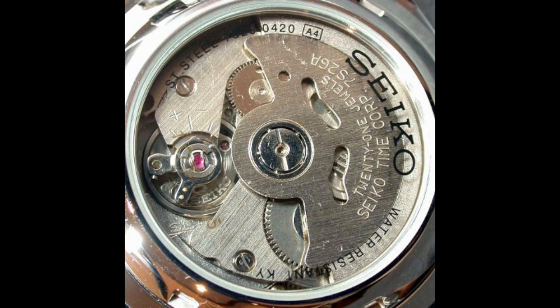Yes, it's interesting the way movements in Japan tend to be very brand specific. And I think it would seem that in the Japanese market, it's more important to have a movement that's made by the brand in-house than one with features such as hacking or hand winding. Although I think they're pulling out of that trend these days. It's interesting, yes, because all the Seikos have their own internal movements.